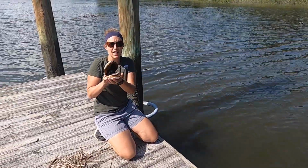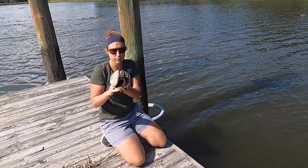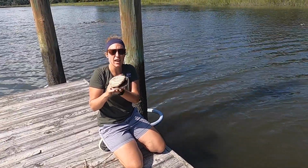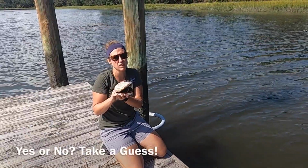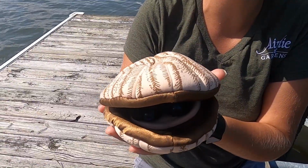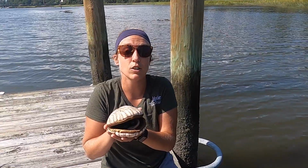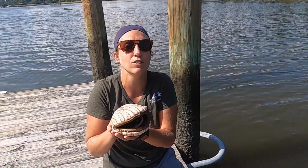Looks like I found a scallop here. I wonder what type of life cycle this animal goes through. Let me think about that. Any guesses on whether it's a metamorphosis or not? So our scallop does go through a metamorphosis. It starts out as an egg, it grows into its larval stage, and then it starts growing its shell, and then it turns into an adult.